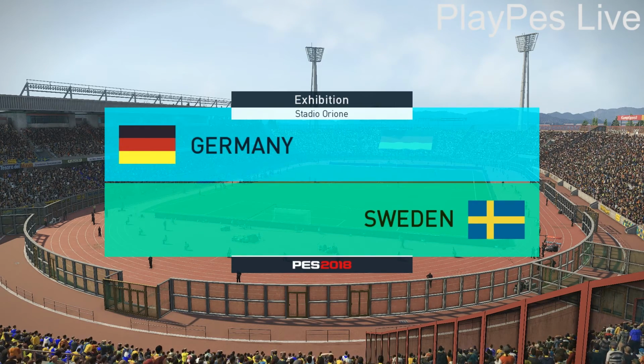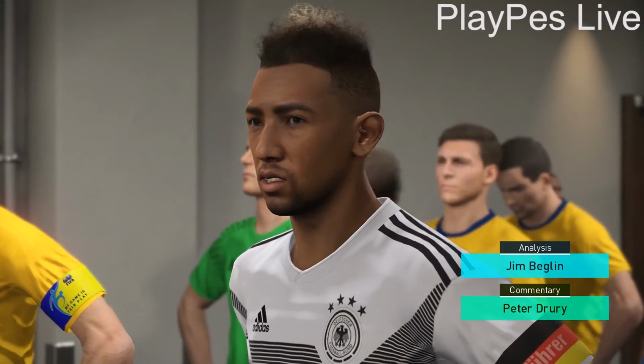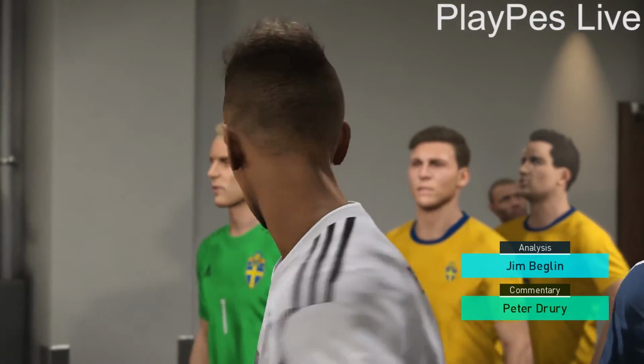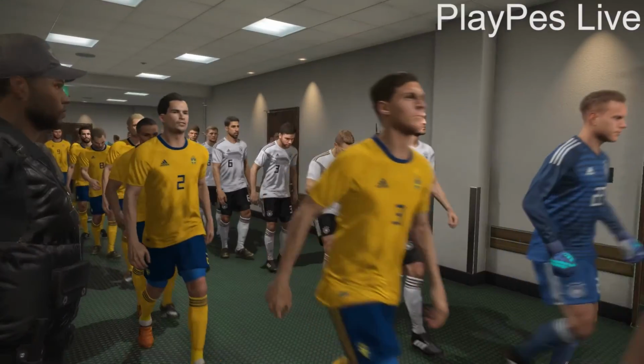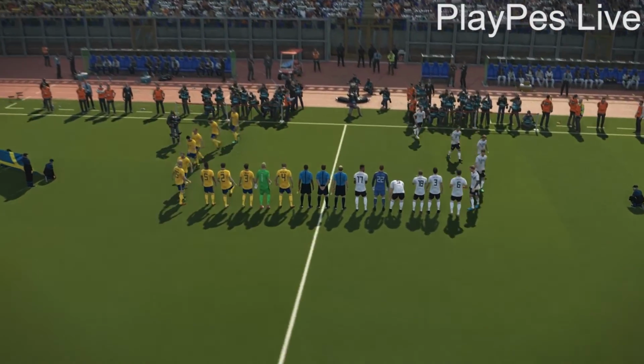We have quite a game in prospect here, just waiting for the players to emerge, and we will be underway. The teams then, Germany against Sweden. Well, I'm Peter Drury, and I'm joined in the commentary box by the familiar figure of Jim Begley.